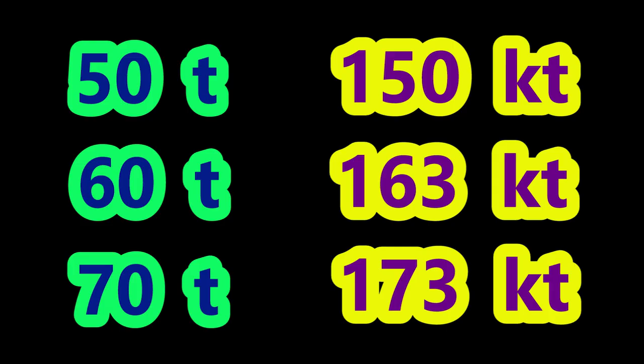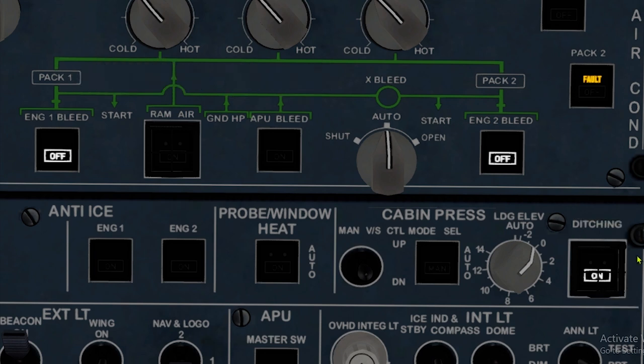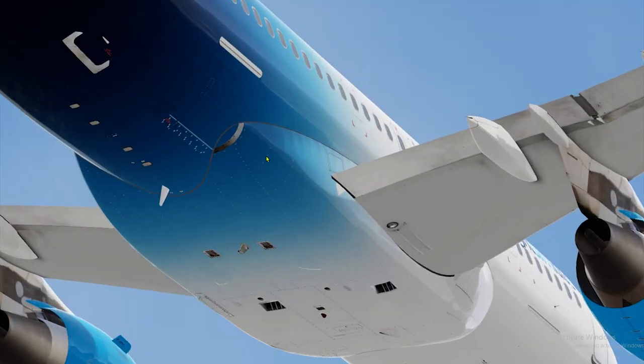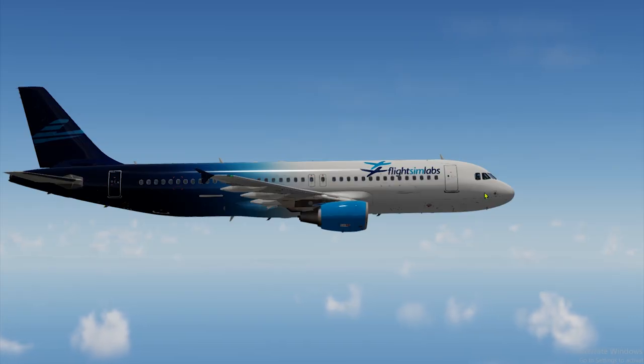Determine the V approach speed. For 60 tons, it is 163 knots. Notify cabin as required by your company SEPs. Ditching push button to on closes all valves below the aircraft waterline, such as ram air inlet, avionics ventilation inlet and extractor, pack and cargo isolation.